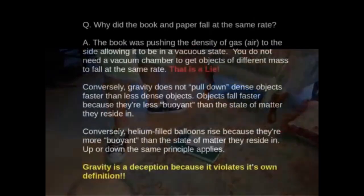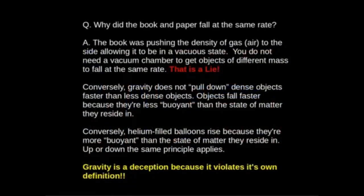It's a miracle. The book and the paper fell at the same rate. Why? Because the book was pushing the density, in this case a gas, which is air, to the side, allowing it to be in a vacuous state. So you do not need a vacuum to attain this, and this is part of the whole deception of gravity.